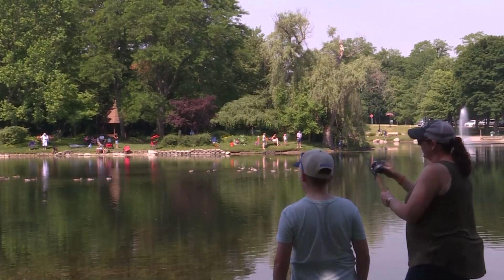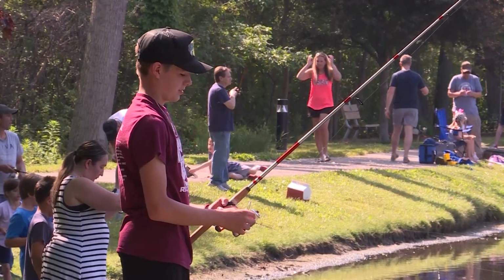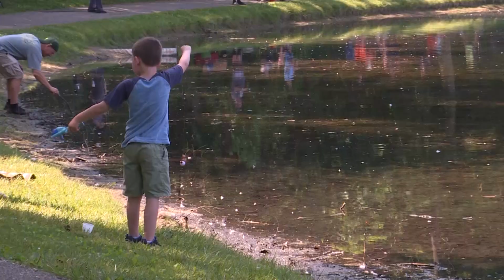We've had people who were here and now even have grandkids here that have fished, and they bring their kids back too as well. So people love it. We have some great prizes that we'll give away at the end of the day. So as long as the weather holds out each year, it's usually a good family event.